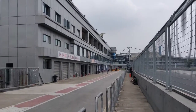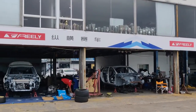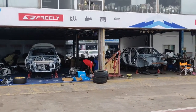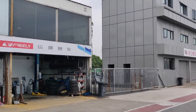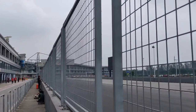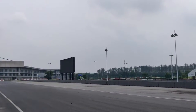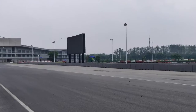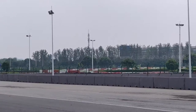So as you can see, the whole car is stripped down to the bone, and then the tuning is done from scratch. So it's some serious things happening here. And if you're in Shanghai and you like this kind of thing, you should definitely check out this place. So I see the safety car is doing some trials on the track. See if I can zoom in. It's way out there, too far to catch.